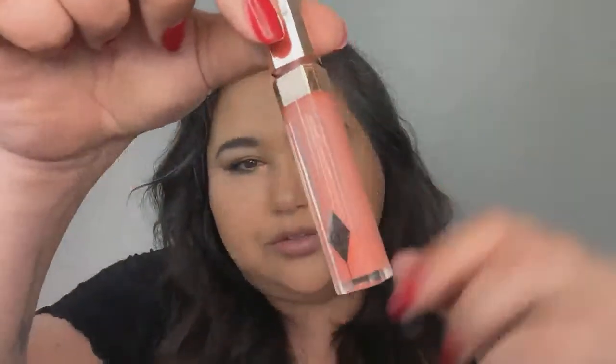Okay, so then we're going to use Very Victoria. This is a classic. Look at how beautiful this is. I like to think that this is Pillow Talk's sort of older sister. So if you have Pillow Talk but you want something maybe a little bit more brown, I would say this one. Look at that. That's cute. I like that.